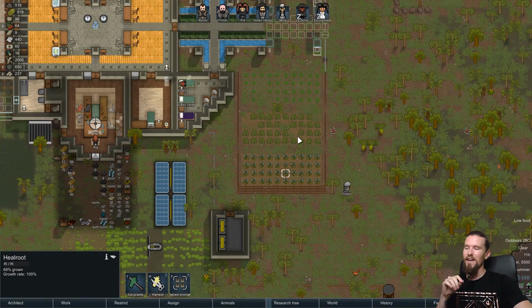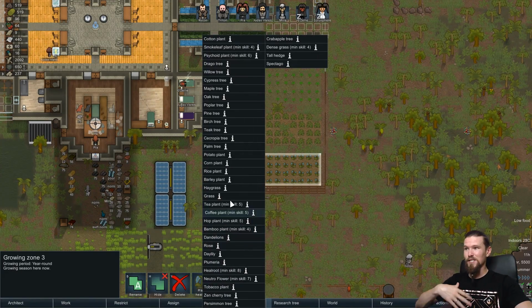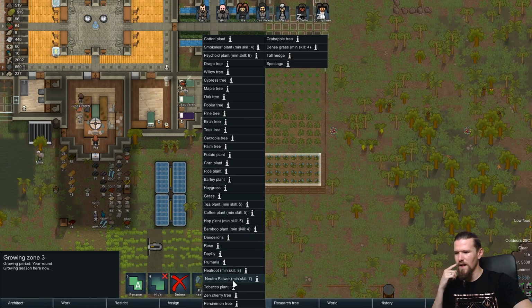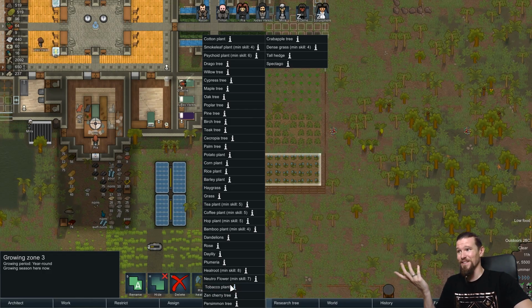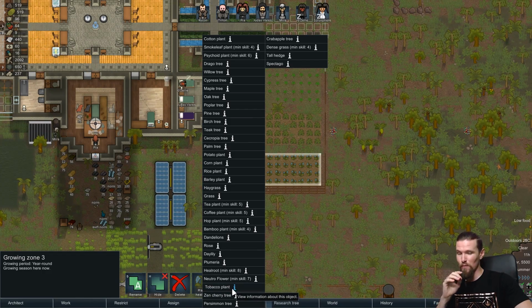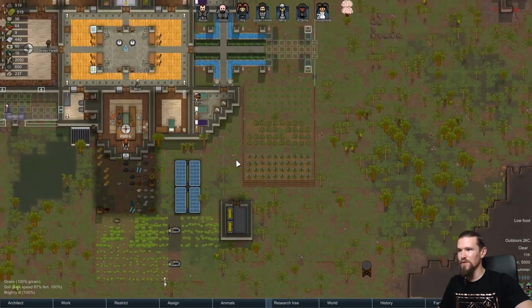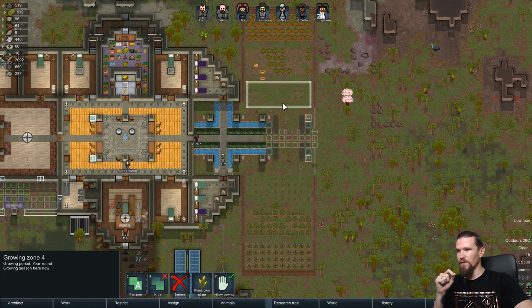In between episodes, I have installed a new mod, which is going to expand the amount of things that we had available to us under here. Well, actually not really too much. There are a few new things in here. So we have the neutro flower, we have the tobacco plant. Those are the two new things. After researching, we're probably going to get some more. But the neutro flower, we can use to make neutroamine, which is obviously what we need to be able to produce all kinds of different medicines, so it's going to be very important that we have that.